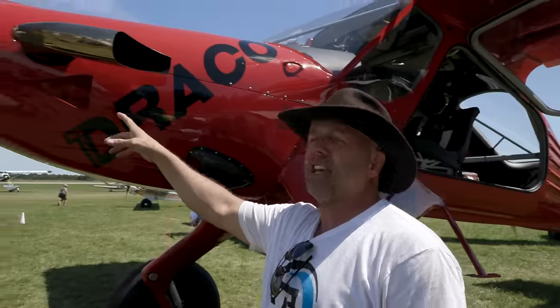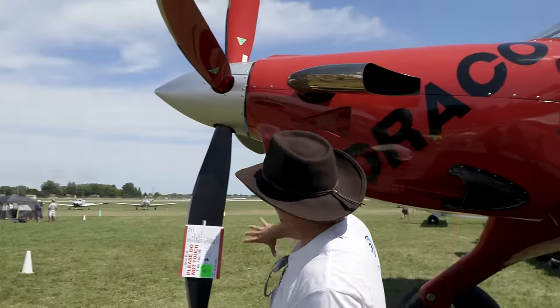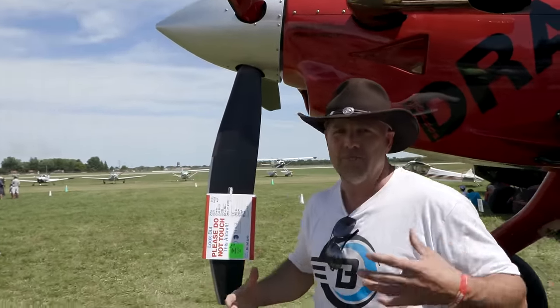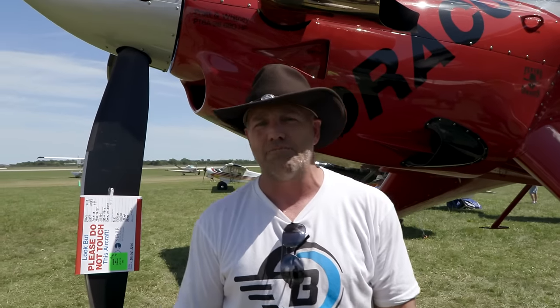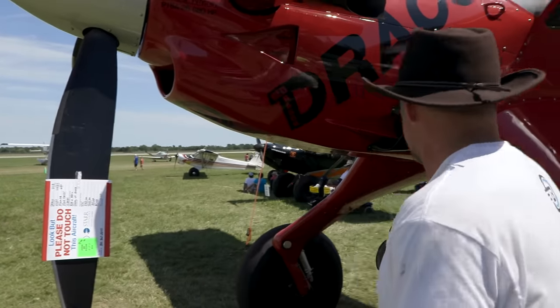Prop was made by MT. It's a 102-inch four blade. Has a huge biting cord on it. And it launches more like a drag car than any plane I've ever had. It drops you in your seat and it's gone. So that worked out really good. It was a great package.